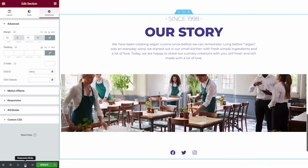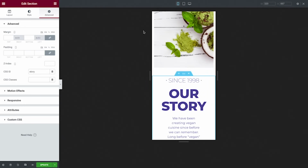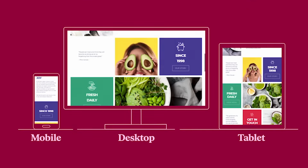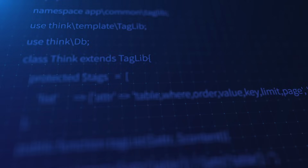Is Elementor SEO friendly? Anything you create in Elementor is completely responsive, meaning that if you view it on desktop or mobile device, the layout will change to match the viewing experience, which is a Google requirement. That said, if you install Elementor, you will slightly slow down your website's load time. There's no way around it.